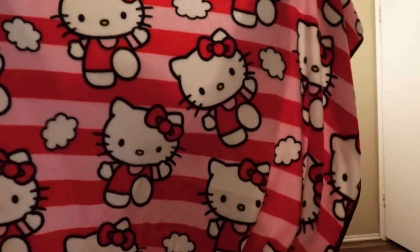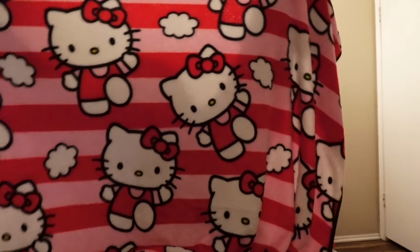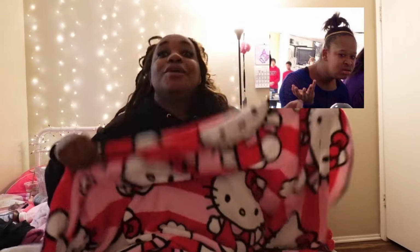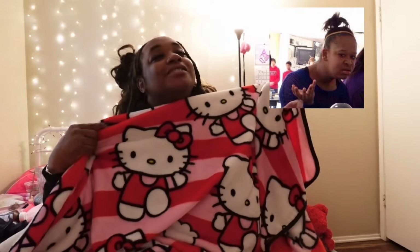Next Hello Kitty thing that I have for y'all, my Hello Kitty blanket. Look how pretty she is. She's pink, she's red, she's white, she's black. Most importantly, she is pink. Isn't it cute? Now I sleep with this on every day. Like, I want to lay down and dream of Hello Kitty. You know what I'm saying? I want the first thing that I wake up to and look at, I want to see Hello Kitty.